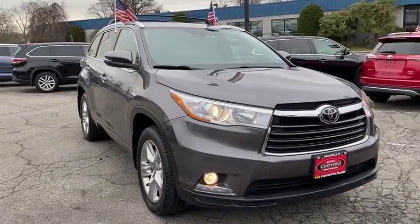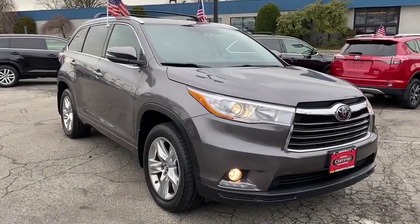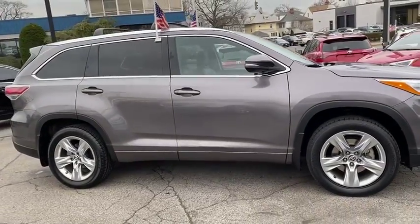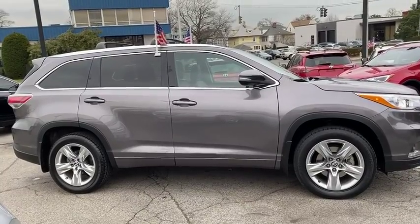A 2010 top safety pick, the Highlander is where substance meets style. This vehicle has less than 45,000 miles. Here are some of this vehicle's great options.